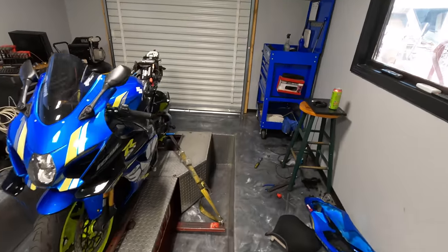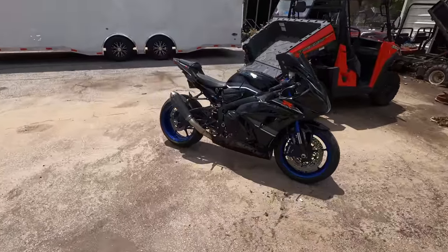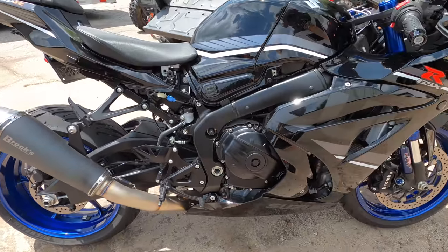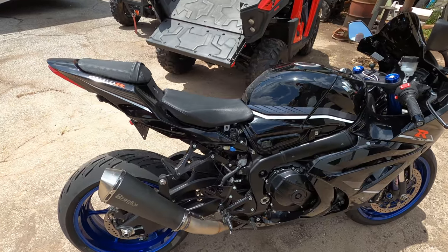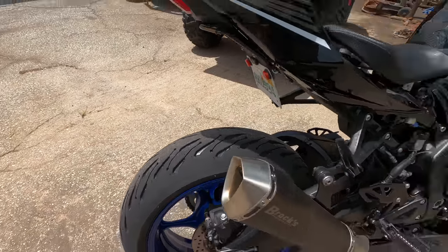But now we're gonna open the door. We're gonna wheel this one off, and we're gonna put this one on the dyno. This one has the exact same modifications, exact same exhaust, exact same air filter, exact same bike, exact same type of fuel. We're gonna dyno this one unflashed. Then we're gonna flash the ECU. Another thing to point out, exact same tires.